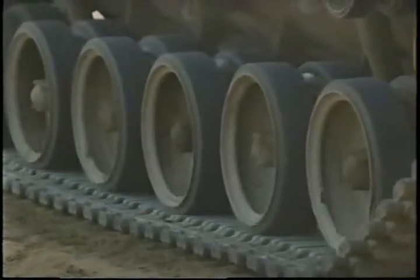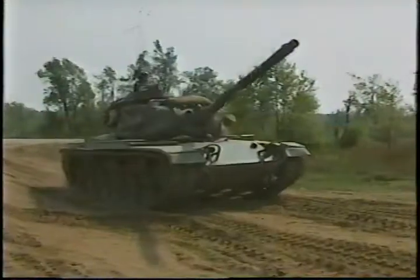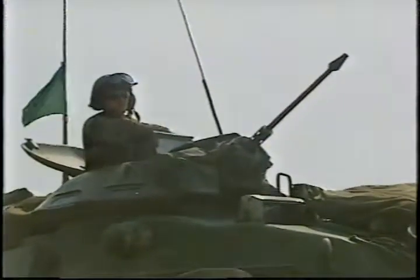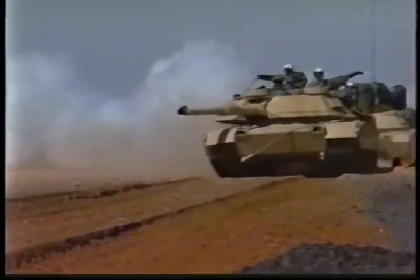The rumble of tank tracks is a familiar sound at remote army bases every summer as National Guard tank units arrive for their annual exercises. The tank is a central part of all modern armies and has served with American forces from the formative years of the First World War through Operation Desert Storm.